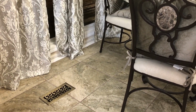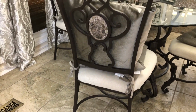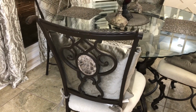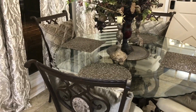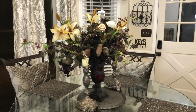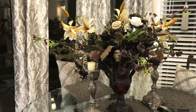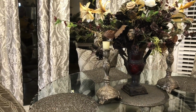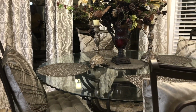Okay, friends, last but not least is the dining room table and 4 chairs. I could have gone a little bit bigger, but I just wanted to save space, and with all the kids being gone, we don't need 6 chairs anymore. So the dining table was purchased from a lady on OfferUp. She actually used it as her patio set.